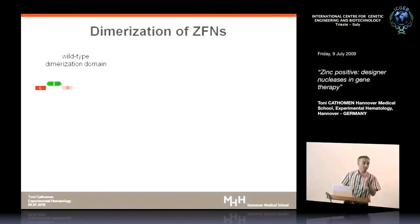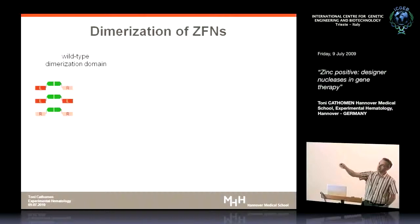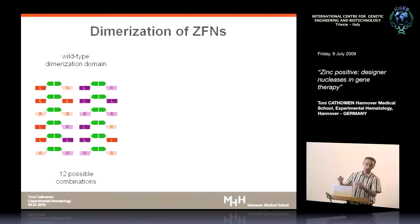So when you think about the problems that are associated with this approach, is that when you express one zinc finger nuclease pair and you use just the wild-type nuclease domain here, you can get heterodimers, but you can also get homodimers in a cell because you have two subunits. If you express two pairs, you will now have 12 different possible combinations in a cell. And each of these combinations might actually induce off-target DNA double strand breaks and lead to mutations.